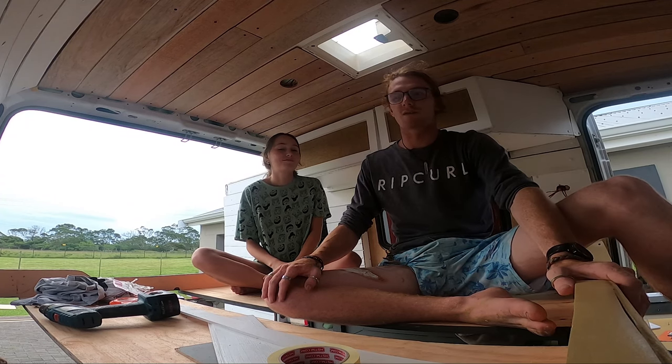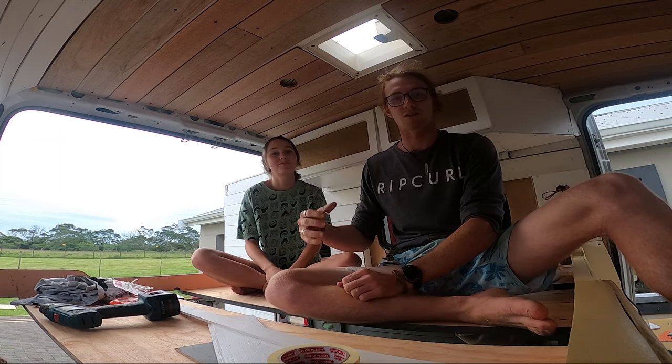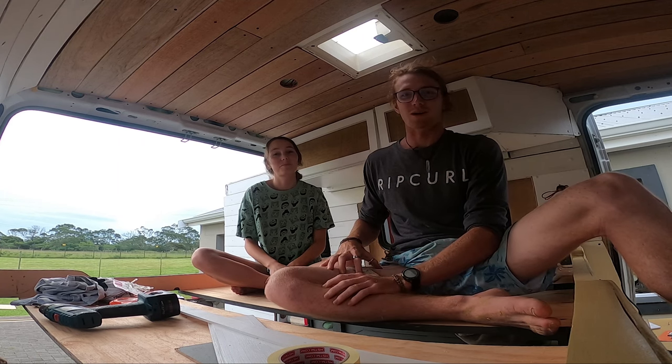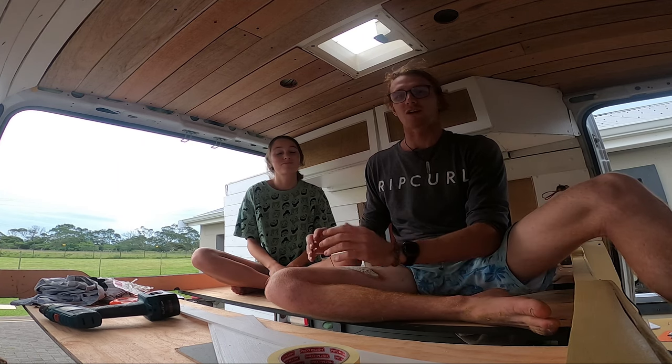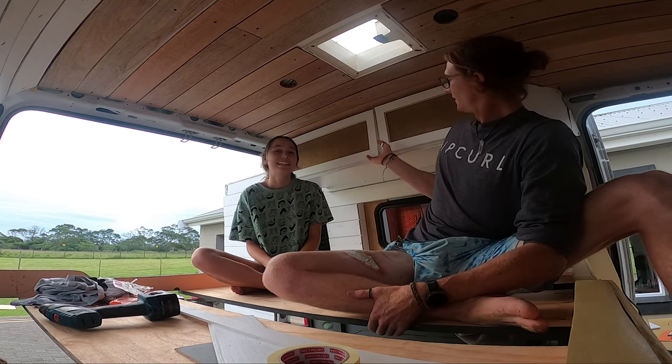A few days ago we were sanding the back doors and I was using the belt sander and I put it down next to my leg and it caught my pants and then caught into my leg. So I got quite a bit of an injury, so we've been taking the last few days a bit slow. But we just finished our cabinets over here. Getting somewhere.